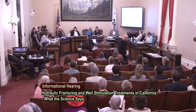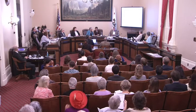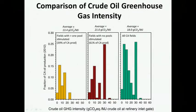And I'm sorry, I don't understand this graph. What is the horizontal axis? So the horizontal axis is the amount of greenhouse pollution per barrel in production. So in order to produce a barrel of oil from a particular field, that's the amount of greenhouse pollution that's produced to get that barrel out. This is a distribution for each category. On the left side is the fraction of fields in that category that have that emission factor.